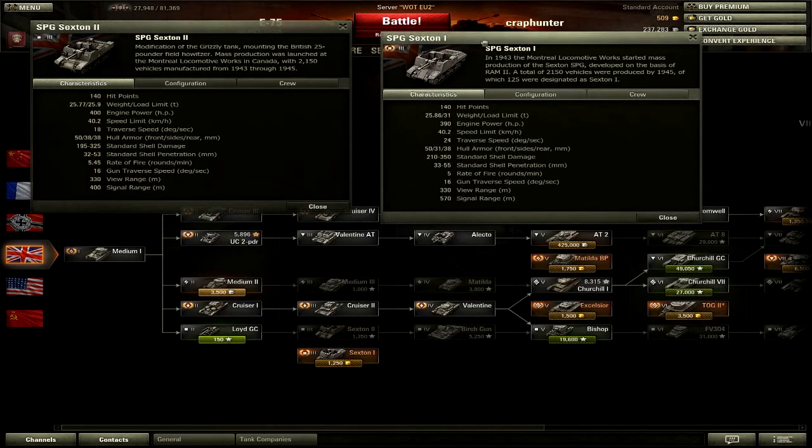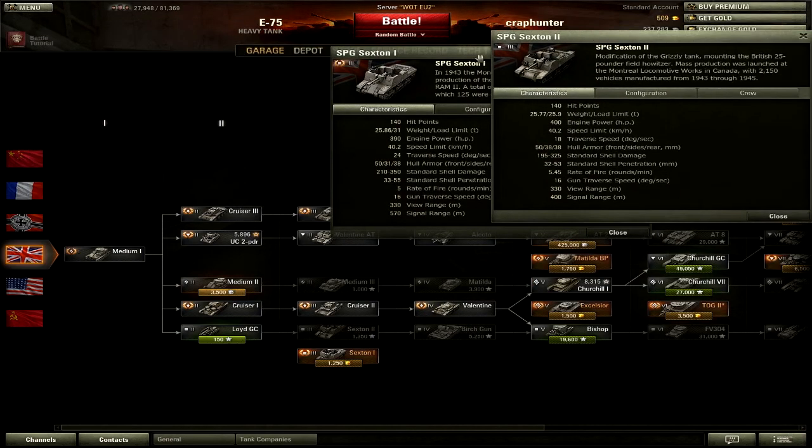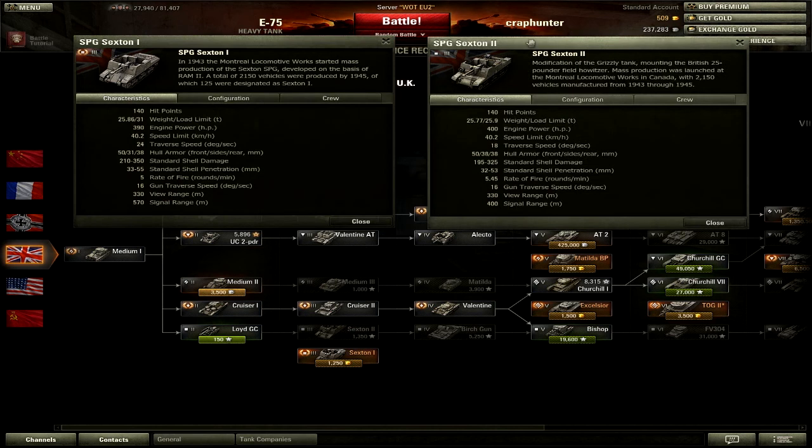Let's have a look at the comparisons. I always prefer stuff like that. 1943 produced the Sexton on the basis of the Ram 2, which looks a bit like a Priest tank, in fairness, but whatever. Now, I'm looking at the differences. The traverse speed and engine power are different on both. The engine power on one is 10 better, but it has less traverse speed than the other.